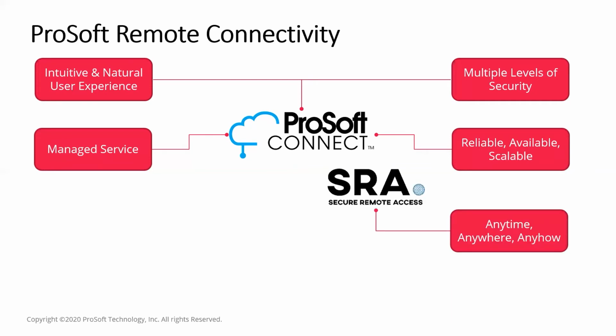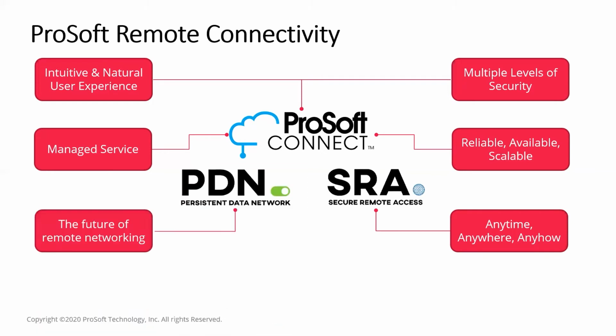ProSoft Connect, like I said, is a foundation, the application stone, and on it today we run multiple applications. Today we've got two. The first one is Secure Remote Access, which is what we're talking about, and the other one is PDN, or Persistent Data Network, and this is to create an always-on remote telemetry network to connect all of your remote sites.